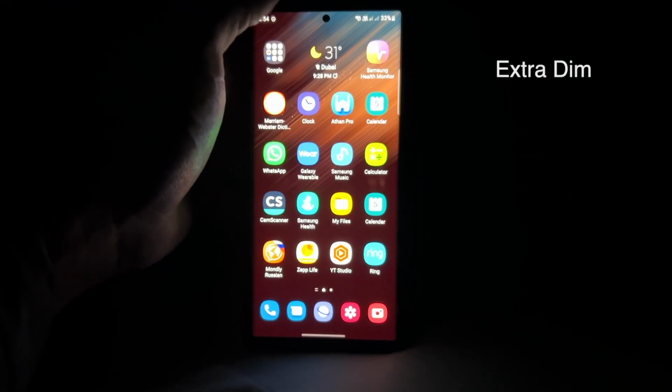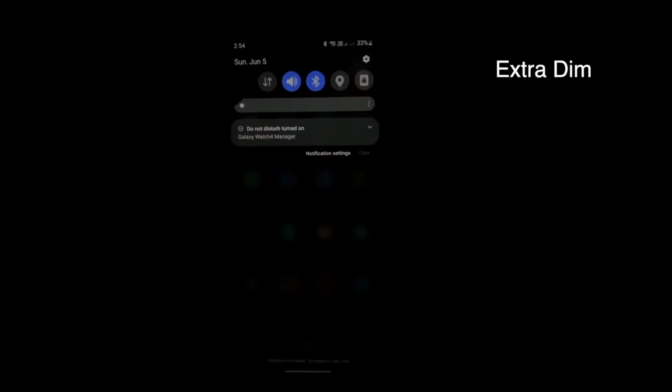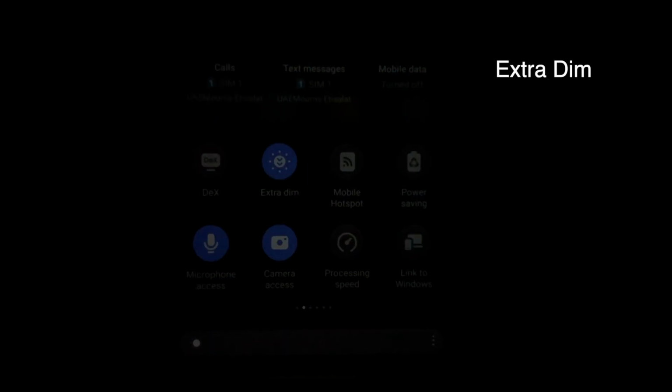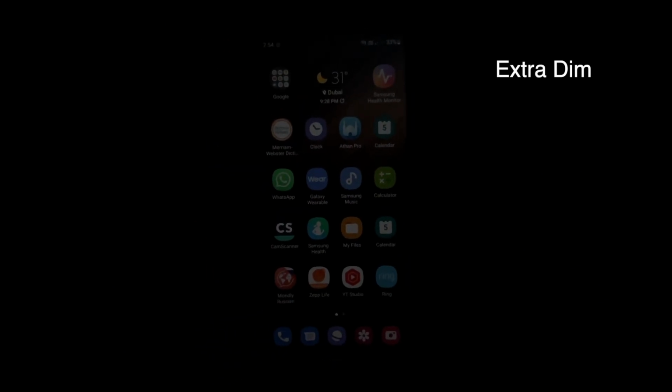The extra dim feature found on the Galaxy devices is an awesome feature that I use every night. This is not found on the iPhone. You can dim the screen beyond the minimum brightness setting for a more comfortable viewing experience while scrolling through your phone in the dark. As for battery life, this phone comes with a 5000 mAh battery, which is not surprising.